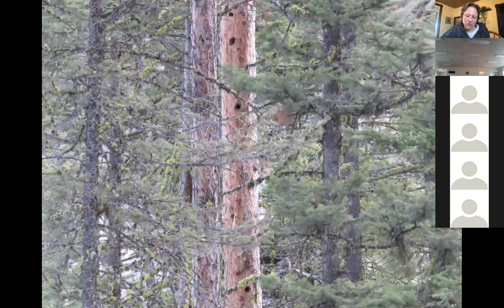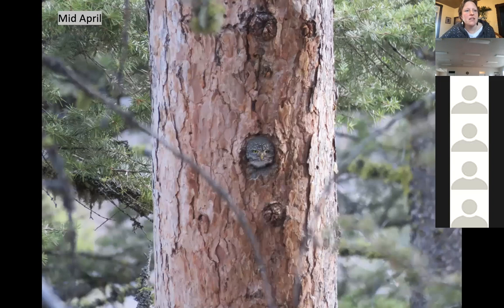And here's the owl kind of just checking out its own potential nest. And then they settled on their nest. These guys breed a little bit later than our other owls. They're starting in mid-April, whereas most of the other owls are breeding now or in the next couple of weeks.